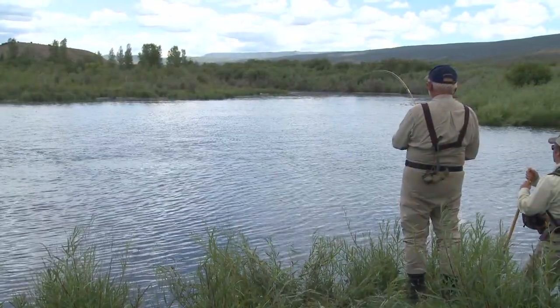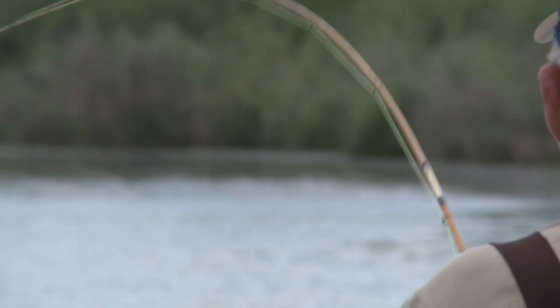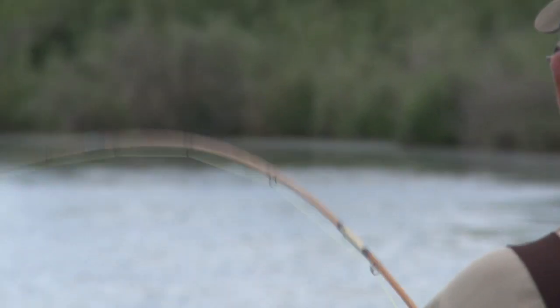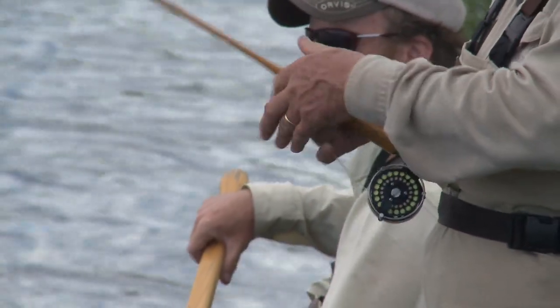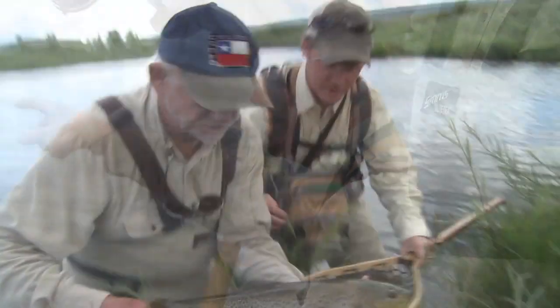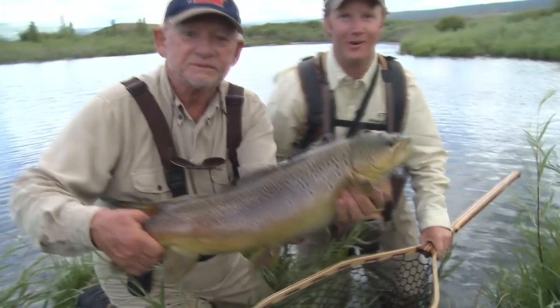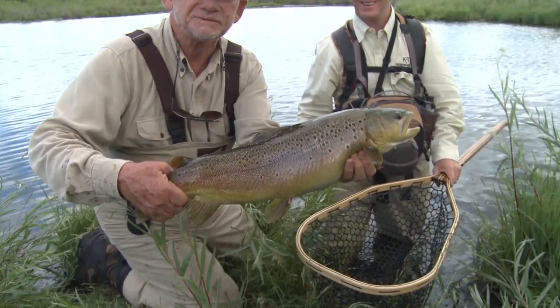All good things come to those who wait, and great things happen at our beaver ponds. After you endure multiple rejections, the chances are that you will find an eater. And when the fish at the end of your line is an enormous brown, you can move on to the spring creeks, having evened the score.